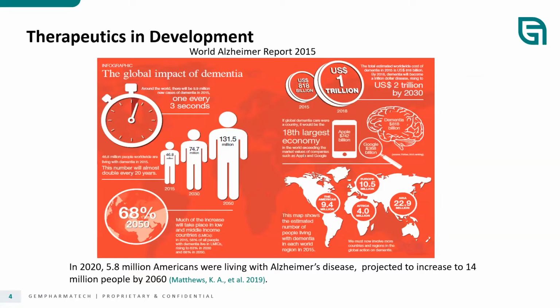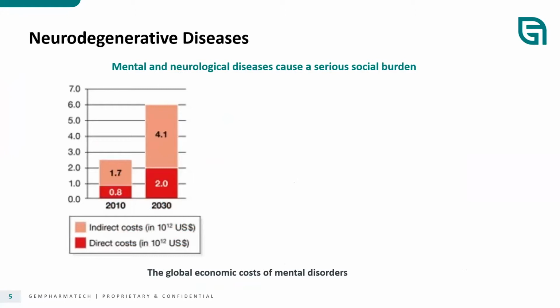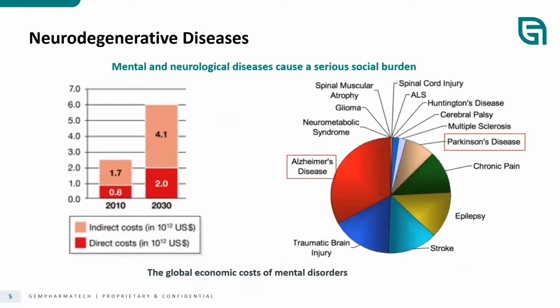Alzheimer's disease is the most common form of dementia, and it does not have an effective treatment at this point. As symptoms worsen, individuals must rely on caregivers for their daily needs, resulting in serious social as well as financial burden. The graph on the left shows the increase in costs on patients and their families due to neurodegenerative diseases, nearly tripling from 2010 to 2030. On the right, you can see that the single largest cause of neurological disease is Alzheimer's, of all of the various neurodegenerative diseases, followed by traumatic brain injury, stroke, epilepsy, chronic pain, and Parkinson's.